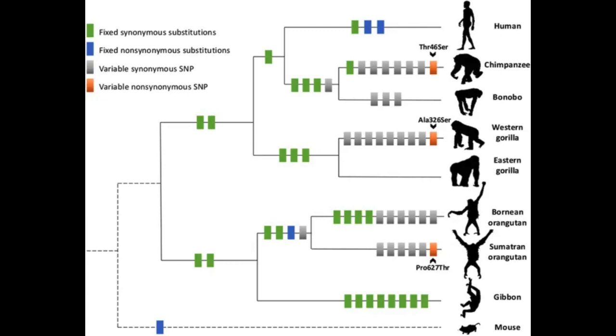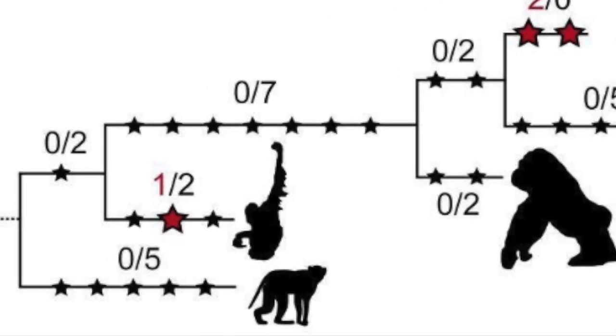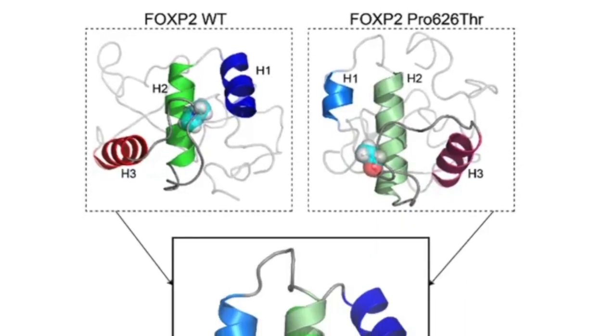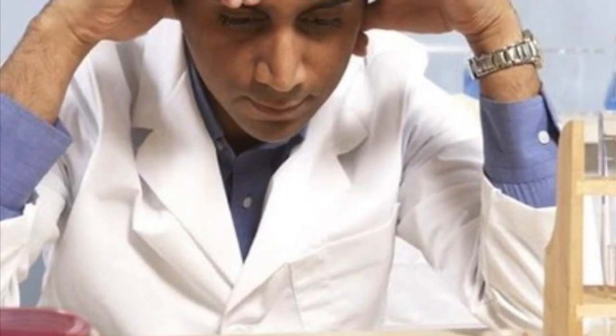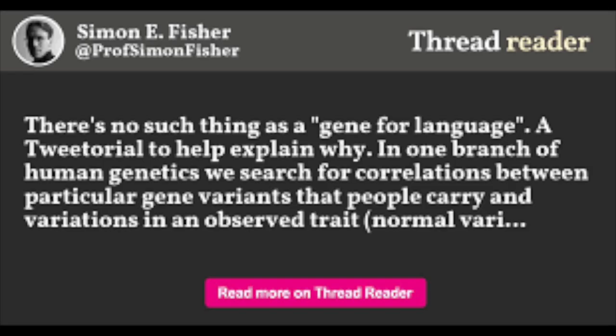After obtaining the data, a year later, his team altered the orangutans' FOXP2 genes, because they already had one functionally working copy, by substituting the two amino acids which make the human's gene different, and then activating both copies of the new gene. But the study was unable to obtain any results regarding speech or new communication skills. Simon Fisher, who was part of the team that discovered the original FOXP2 gene and the first to link it to language, concluded, "There is no such thing as a gene for language."